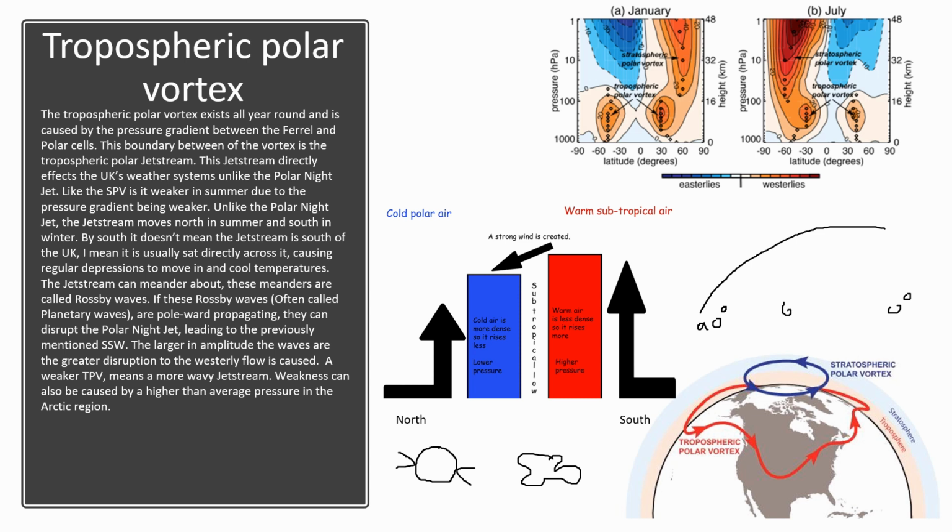Now at 60 degrees, let's say you have the jet stream, it's moving straight across. So imagine this is a cross section and it's moving off into the distance. Now if this jet stream meanders, so there's a big amplitude in it, if it goes up here, it can infiltrate into the polar night jet. You kind of see what I mean, because it's at a lower altitude, it's easier to get into the stratosphere and disrupt it.